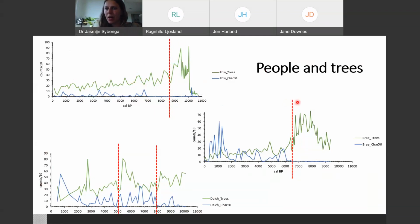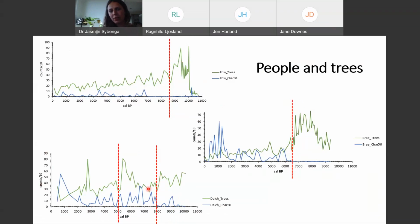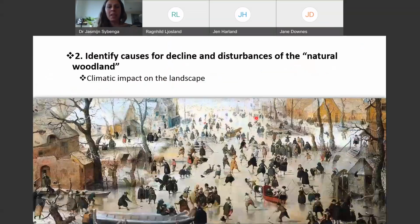The same is true for Brehar, where the trees are already declining right before people are really becoming present in the landscape. Only at Dalchalk it might relate, well, no, people were already in the landscape and trees are only declining a little bit later, but they're recovering again and declining later. So you can say that it's not certain that people are the reason for the lack of trees in this area. So what would be the reason then?